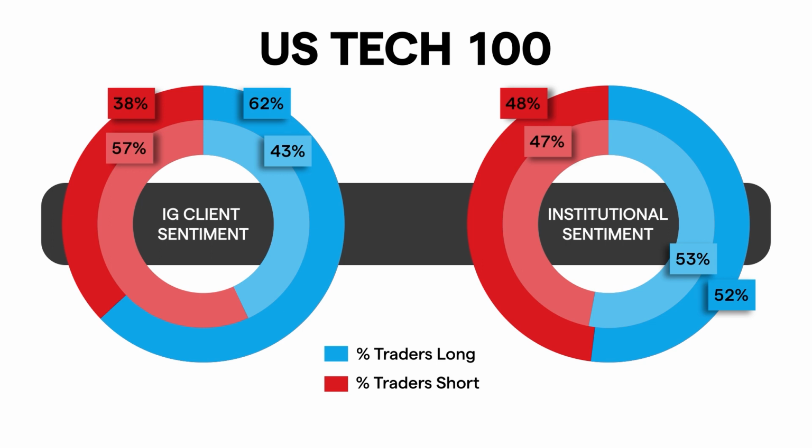And obviously we've got this week lots of earnings from big tech. But looking at the institutional pattern, that was long ever since the start of the year, and has reduced somewhat, but is still net long. Even though, as we know, some of the AI froth has certainly hit pause.